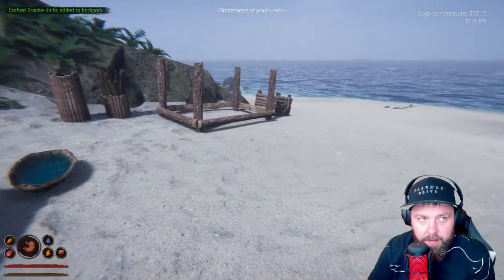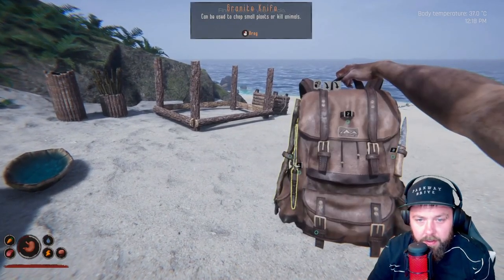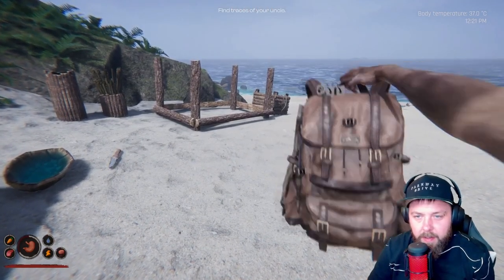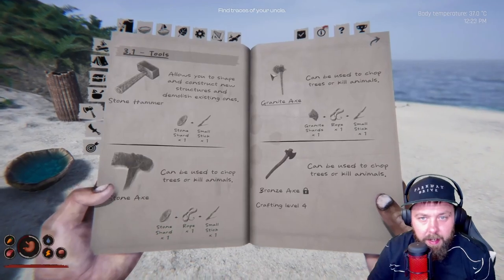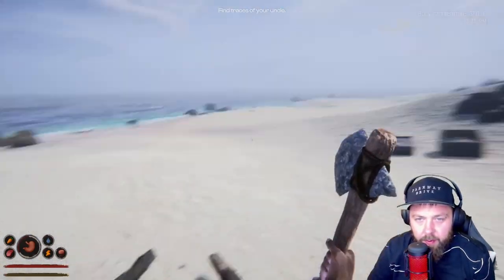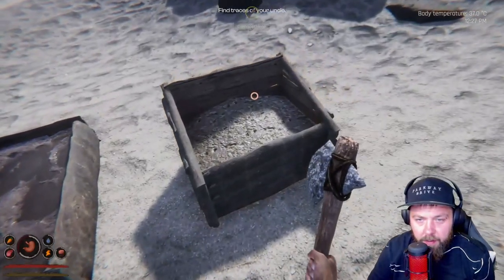So we'll do granite knife to start with, and so we've got stone knife and we've got a granite knife there. So the stone knife we can just drop, we'll pop that down there, and then we also needed a granite axe as well. There we go, we've got a granite axe. So that's pretty good. So let's see how our compost is doing.